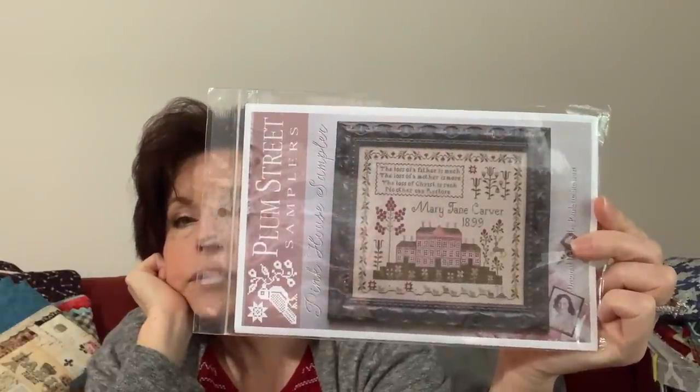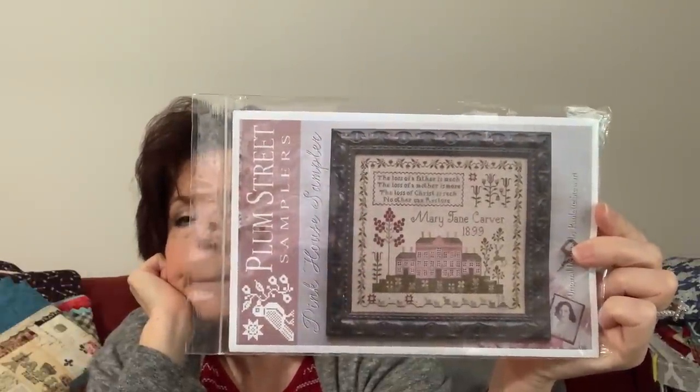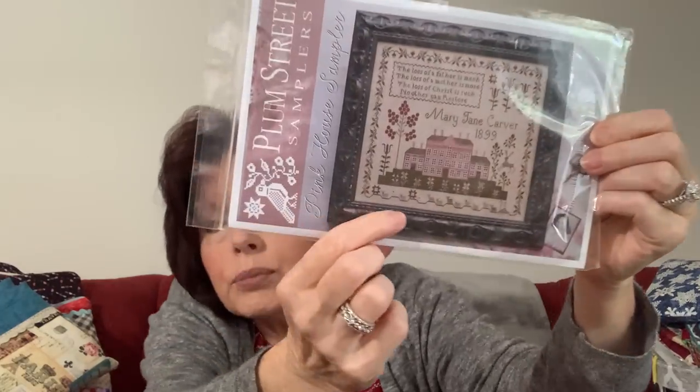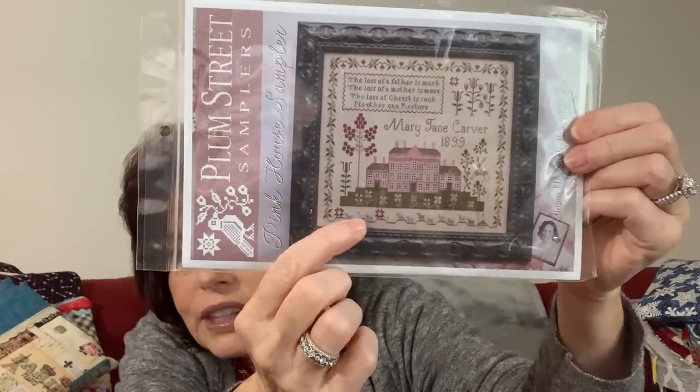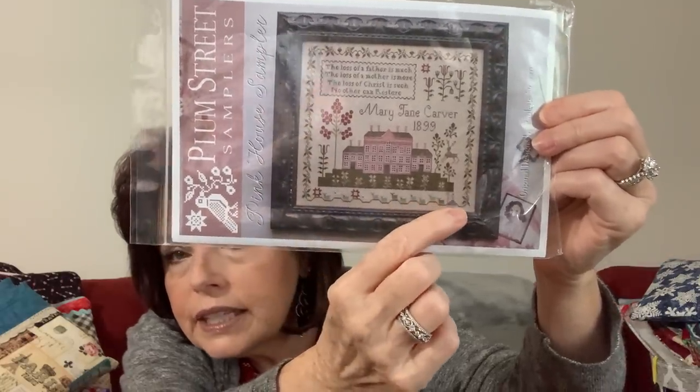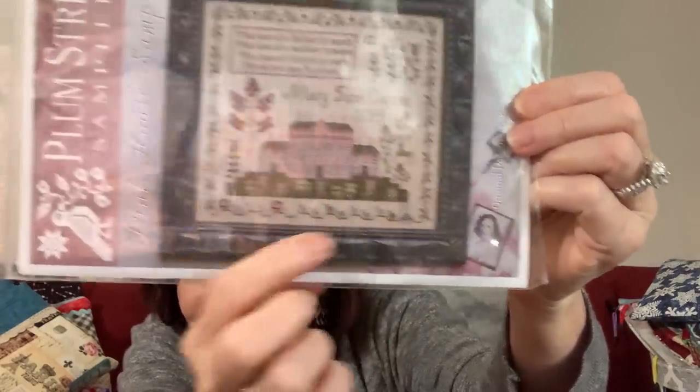I'm not sure whose name I'm going to put in there. Might be my maternal grandmother. Not sure. But I loved this little border down here. It's unique in the fact that instead of flowers all the way around, there's little sheep. And then like little Bo Peep with her little shepherd's crook.